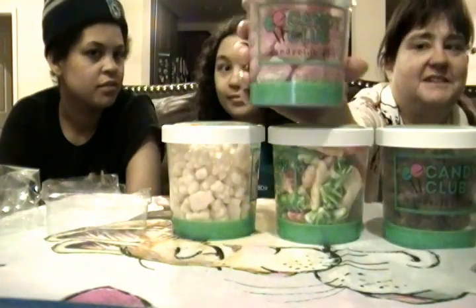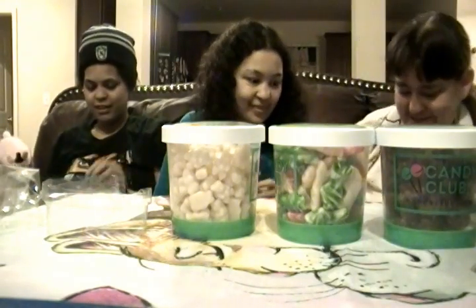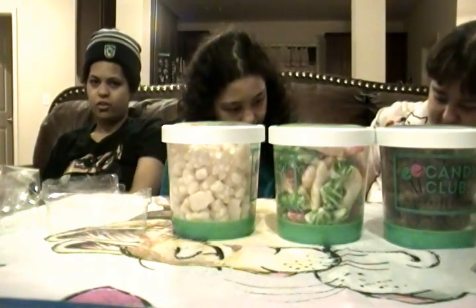Sour gummy piglets. I hope these aren't too sour. Gummy piglets. Can you believe that? And then you bite and you're like, ah! Yeah, hopefully it's not too sour. It hurts your jaw. I know if I bite into something sour, it hurts my jaw. I know if I bite into candy, it hurts my teeth. Like, my jaw will feel like it's out of place.